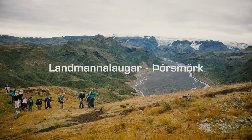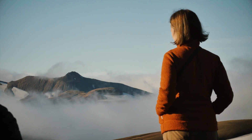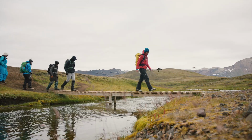My name is Gunilla and I am the guide on this 5-day tour that is going to take us from Landmannalaugar and down to Thórsmörk via the Laugavegur trek. The whole trek is 54 kilometers, or just over 35 miles.